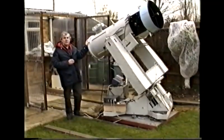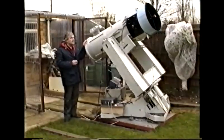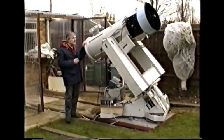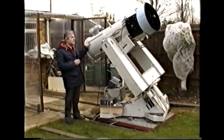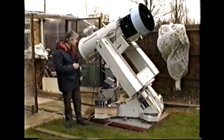It's a very short focal ratio telescope, 16-inch diameter, as I say, but 3.75 is the focal ratio, so multiply 16 inches by 3.75 and you get a focal length of just 60 inches.